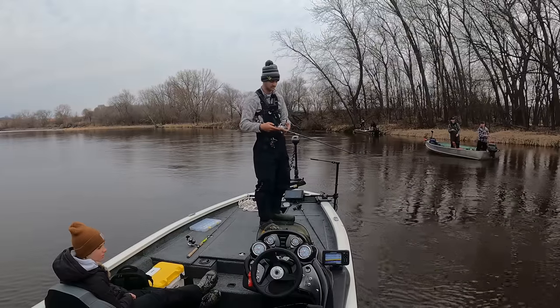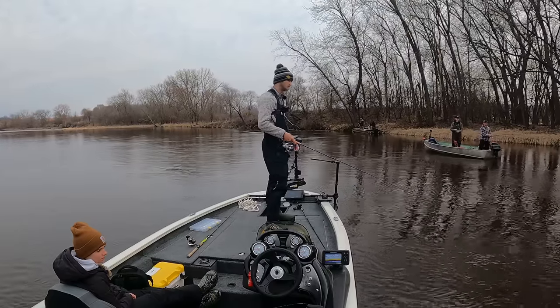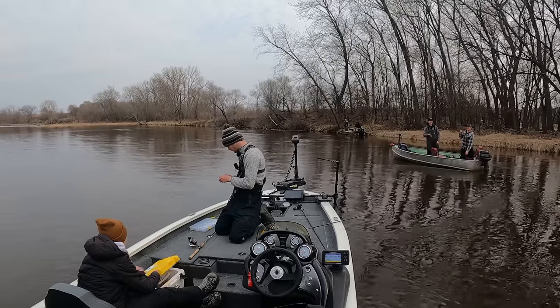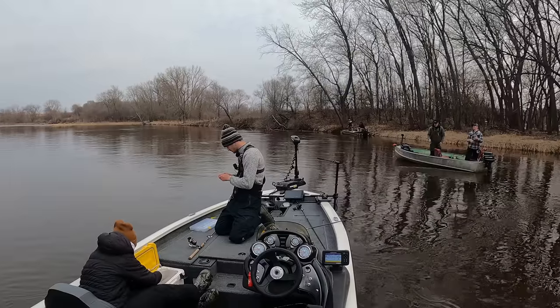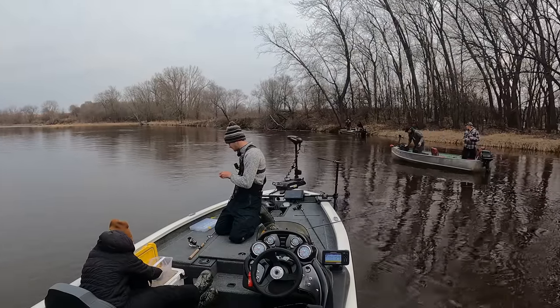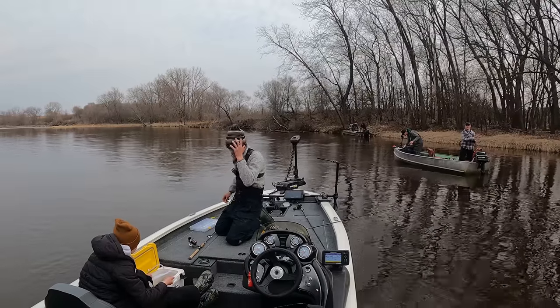It's a medium light with the 2500 Stradic. A little bit overkill. Grab me two baits. I'm giving you a rod, you're gonna fish. Literally just cast, let it sit on bottom, and reel it once every minute. This is just about the easiest rig you can throw.